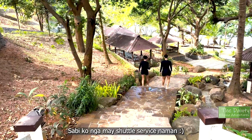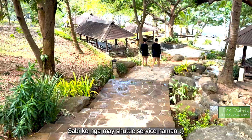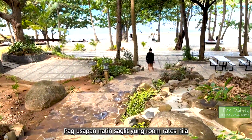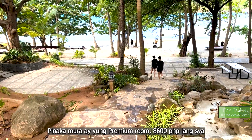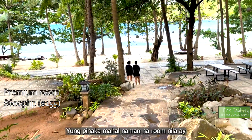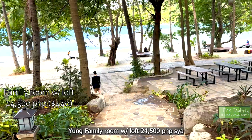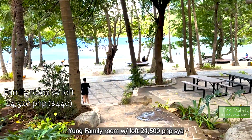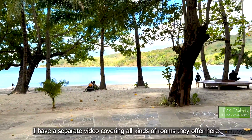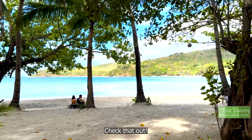And as I mentioned earlier, they do offer a shuttle service to wherever you want to go within the resort. Let's quickly talk about their room rates. The cheapest one they actually offer would be the premium room. It's around 8,600 pesos. And the most expensive room that they have is called the family room with loft, which is around 24,500 pesos. Meron tayong separate video about yung rooms nila na ginawa ko na i-cover natin lahat ng rooms na ino-offer nila. Check nyo yun ha!